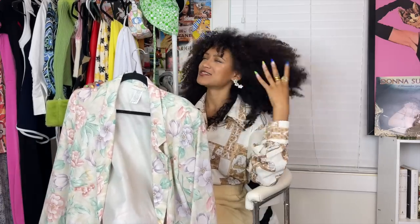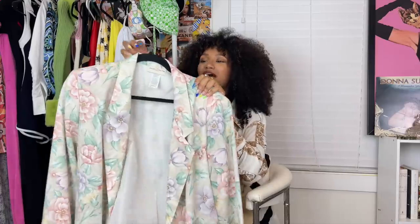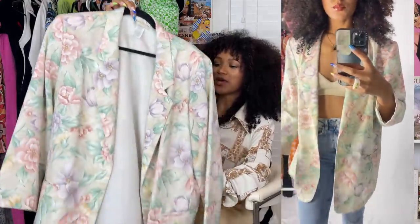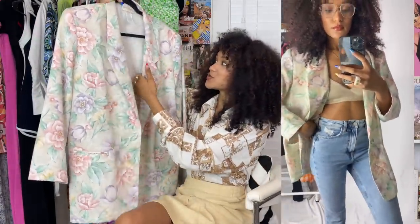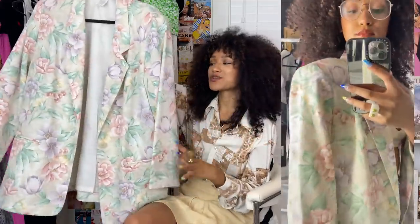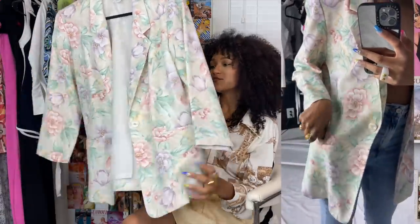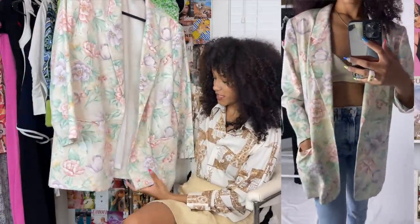Now this is something that has been on my wish list for a little minute now. Always wanted a floral blazer, just never happened upon one myself. Crazy, right? I know. But yeah, I've never found one myself. So I actually found a seller on Depop and bought this one. It's not linen, but it's got the linen look with the pastel flowers on it. Literally perfect. It's oversized, which is exactly what I was looking for, and it's just gonna be so pretty for spring and summer. Let's switch back to accessories.